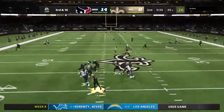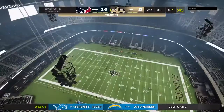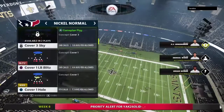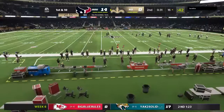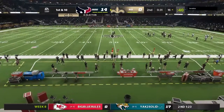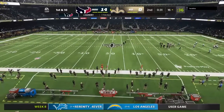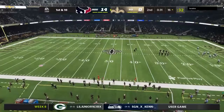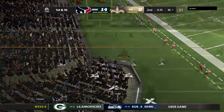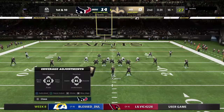Now back to throw. That ball caught by Slayton. The Saints going to call the first of their timeouts as they'll stop it with a little over 30 seconds to go in the first half of play. So the big play means just like that, they'll operate from the red zone now on first down.